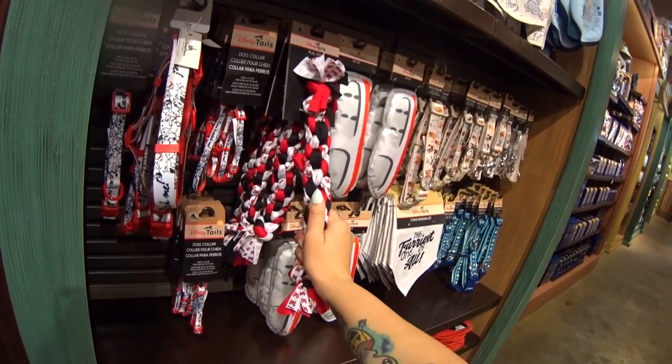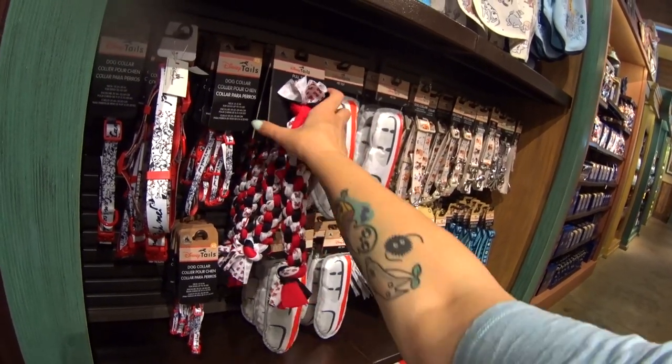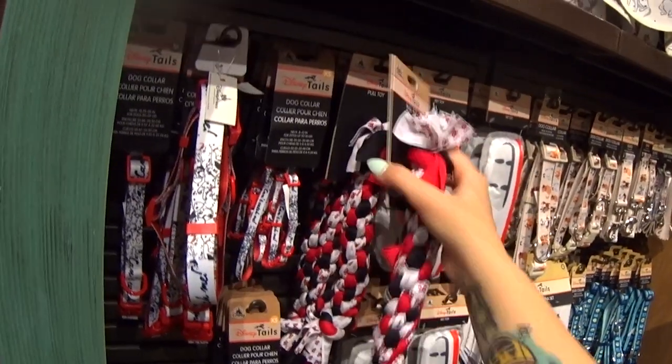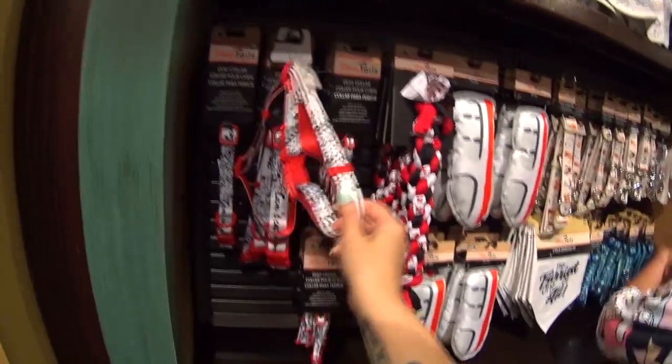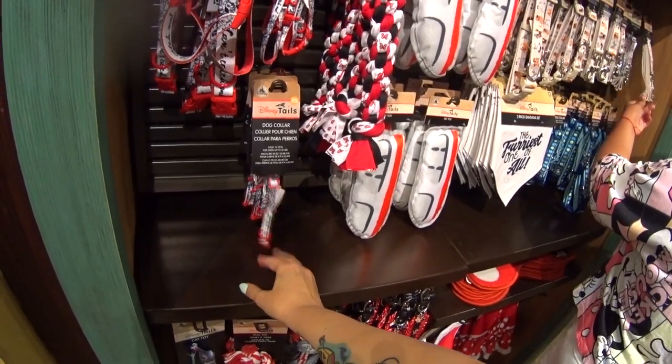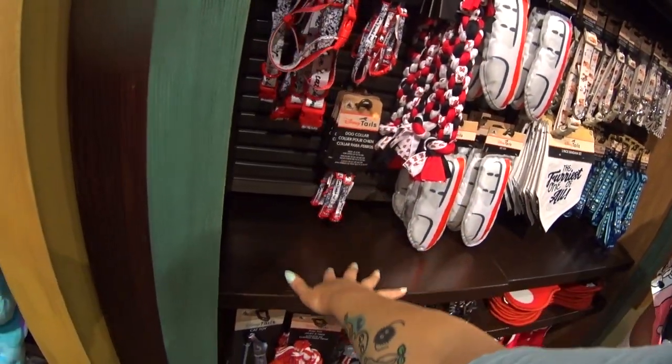Ooh, this is nice too. Oh, it's stretchy. Wow, that's a pull toy. It's $17.99. I don't ever remember seeing this dog collar. 101 Dalmatians, different sizes, so cute. These, I believe, are $17.99.